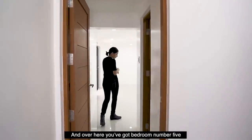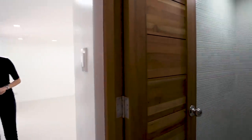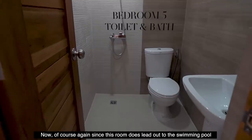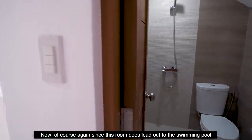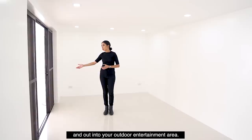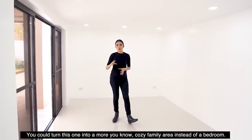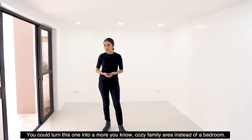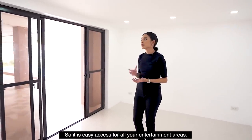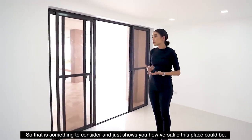And then over here, you've got bedroom number five, which also has an ensuite toilet and bath. Now, of course, again, since this room does lead out into the swimming pool and out into your outdoor entertainment area, you could turn this one into a more, you know, cozy family area instead of a bedroom. But you know, easy access for all your entertainment areas. So that's something to consider, and just shows you how versatile this place could be.